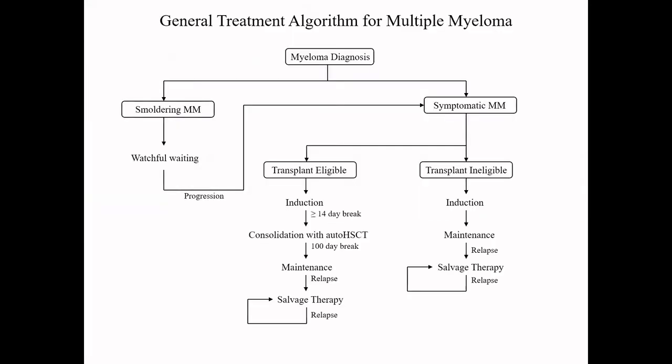And I just wanted to talk about a general treatment algorithm for multiple myeloma. So this is just an overview of how multiple myeloma is generally treated. It's first diagnosed as either what they call MGUS or smoldering myeloma, or it might be diagnosed when it's already symptomatic. Smoldering myeloma and MGUS are just precancerous stages that don't require treatment, but do require monitoring. So physicians will do what they call watchful waiting, which is where they just watch things and see if they're getting any worse. And once it actually becomes symptomatic, that's when they would initiate treatment.